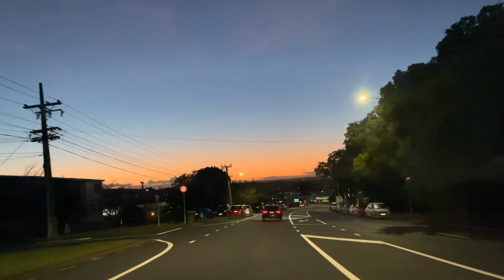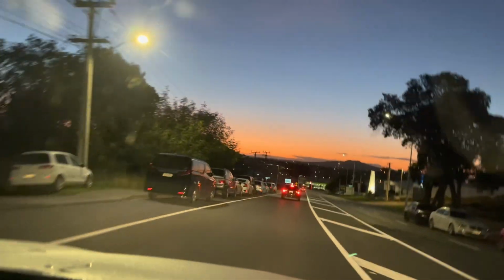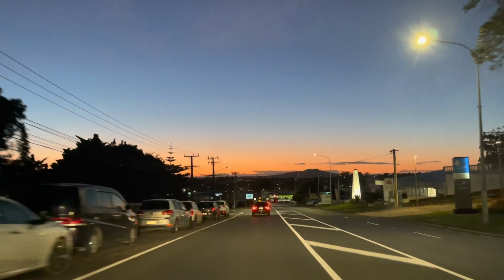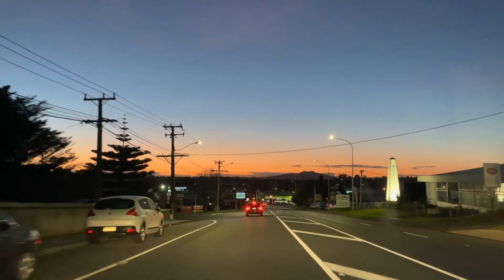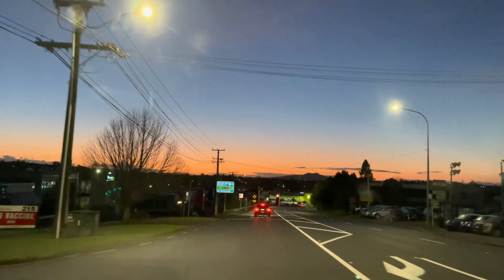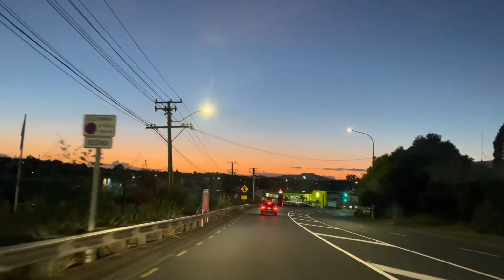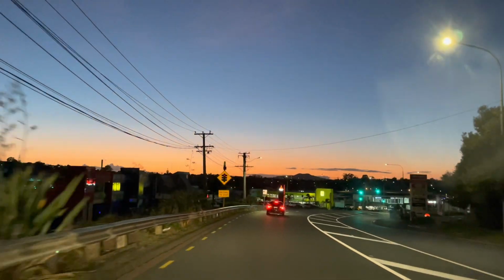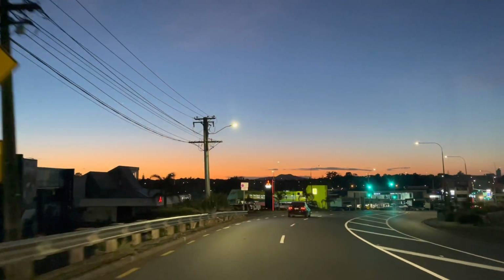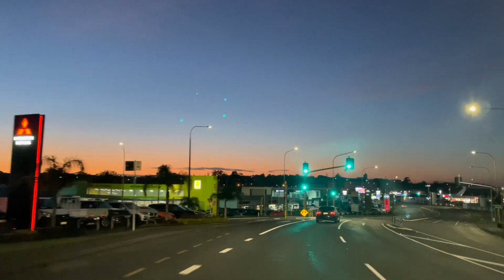You can see the slightly orange sky, and if we are lucky enough, we should be able to see the full sunrise. So straight ahead you can see Rangitoto Island. That's one of the youngest volcanoes in Auckland. It's only 600 years old, which means the last time it erupted was 600 years ago.